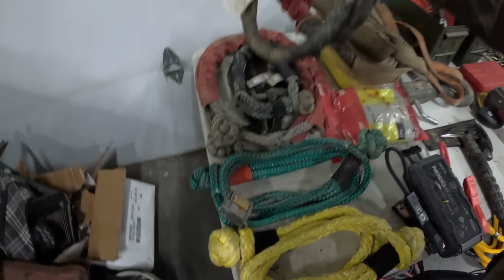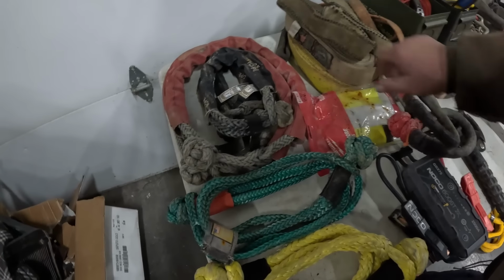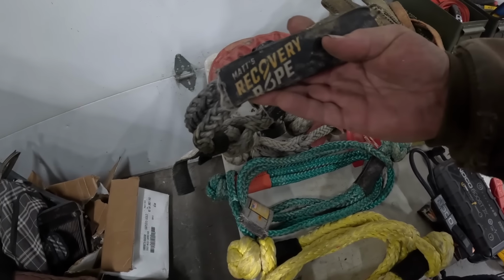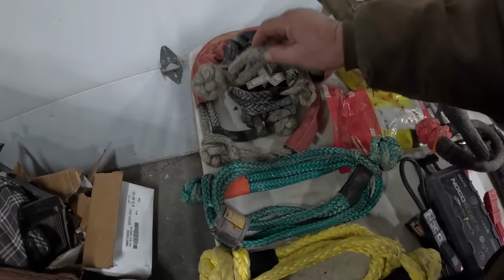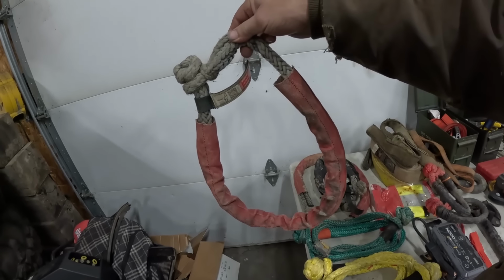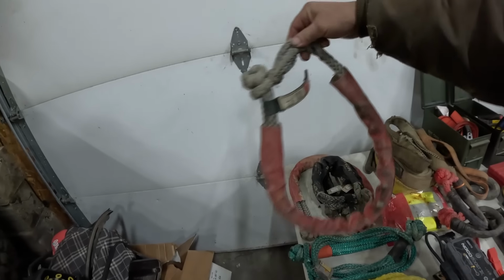And I got a couple of Harbor Freight soft shackles. I got some Matt's recovery rope soft shackles. I had 4 of them, but I lost one out there somewhere. Then I got some Yankum Super Loop soft shackles. I love these things. Go around a small tree or something like that.